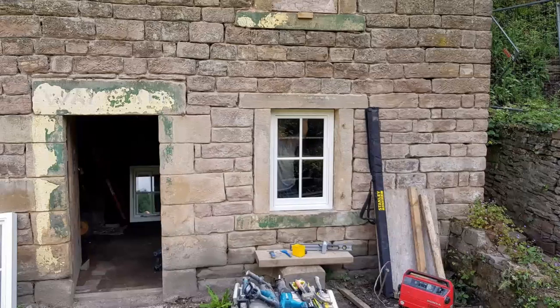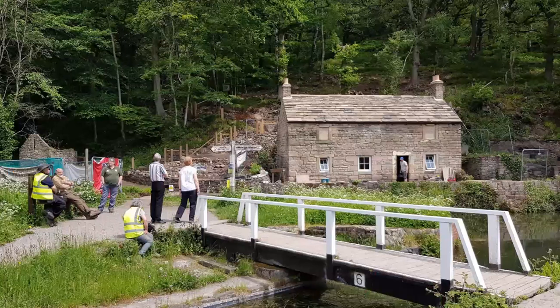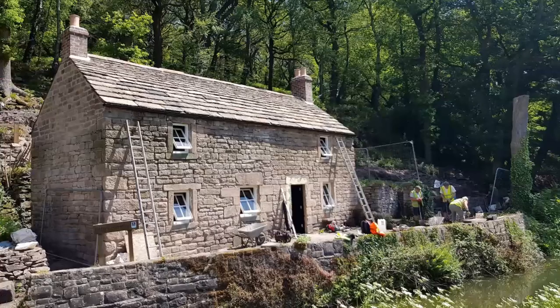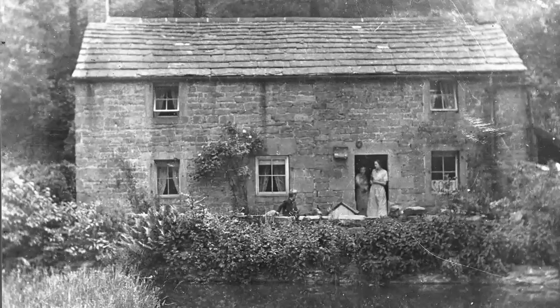It was an exciting moment to see the first window fitted. And then throughout the course of the morning, Phil got the rest of them installed. And as onlookers, we were watching a transformation taking place. And what a picture. To my mind, this was the day we saved Aqueduct Cottage. The building was watertight, secure, and it looked magnificent. And we also felt we got it pretty close to how the original cottage looked.